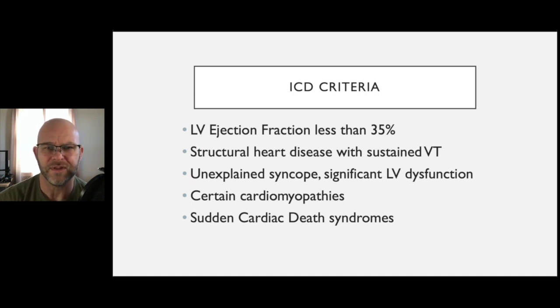So criteria for this is ejection fraction less than 35%. They just don't have the reserve to get themselves out of these rhythms. So if you had a run of VTAC and you have a low EF, then you are more susceptible to cardiac arrest with that. Structural heart disease can do this, unexplained syncope, certain LV dysfunction, certain cardiomyopathies, and then if you've ever experienced a sudden cardiac arrest.